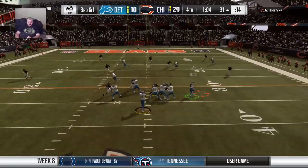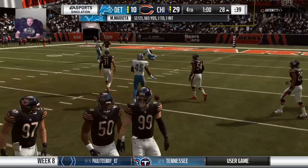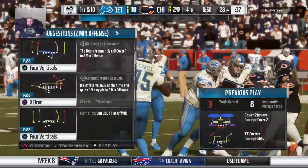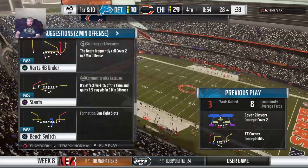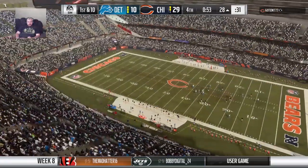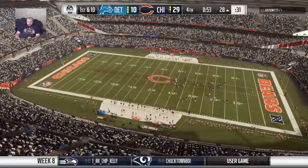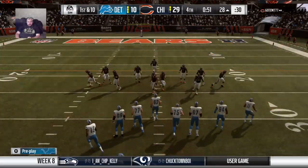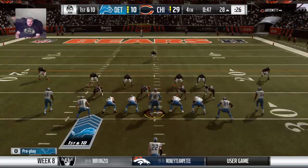Now Mariota. He's just going to dump this one off to his fullback out of the backfield. And he will be knocked down hard, but he will have the first down. Give him 3 yards and a fresh set of downs. Mariota now rebounding nicely after the interception. He's hit 4 straight to start the drive. It's first down.